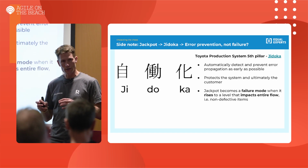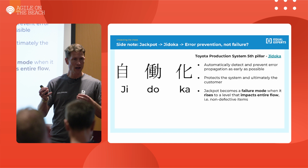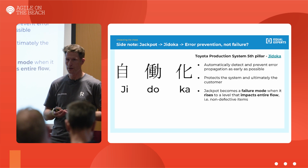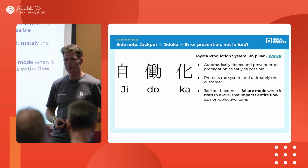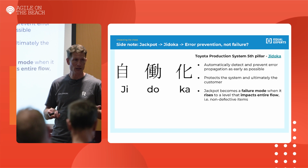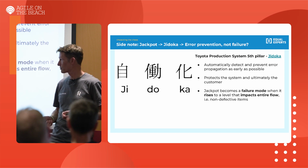The problem with Jidoka and the problem with jackpot is it can get to a certain level, like 30%, where it starts impacting the whole system. It starts causing the whole system to back up and cause problems for cartons that are actually fine to get to the customer. It causes things to get delayed. And that was the problem that we faced. We had about 5,000 plus cartons riding the sorter every day, massive amounts of them ending up at jackpot, and it was basically becoming an unsustainable situation.